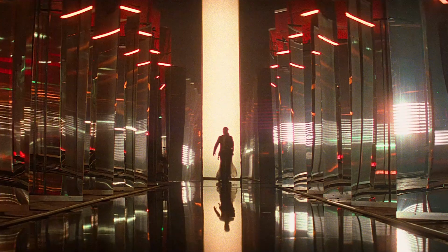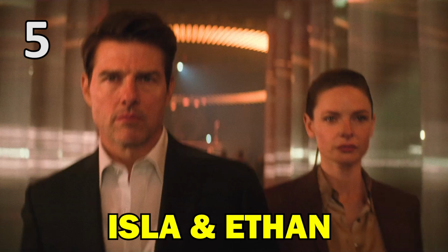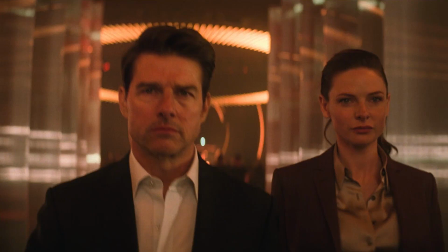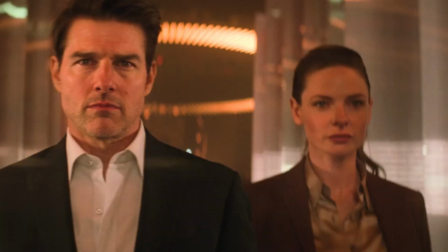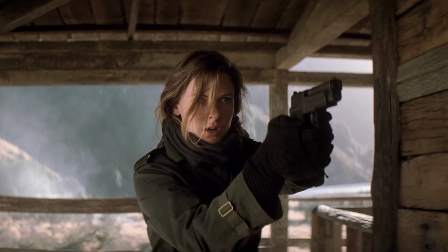This gorgeous scene of Ethan, White Widow and Walker marching through a hall of mirrors was in the movie. However, an alternate shot of Ethan and Ilsa walking down the hallway was never used. McQuarrie has said that shot of Tom Cruise and Rebecca Ferguson was never meant to be in the movie, and was specifically filmed as something cool for the trailers. There was also a big fight scene with Ilsa cut from the film, and hopefully we'll get more details on that on the Blu-ray.